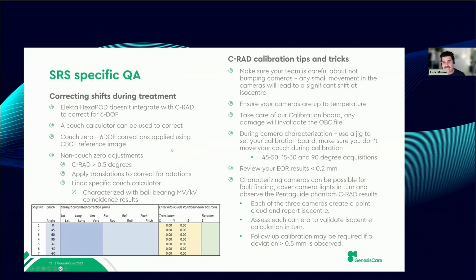Of the pinch points with the C-RAD system, the lack of communication with the hexapod couch has been a point of contention and also a point of conversation with C-RAD. So in the interim, we utilize a couch correction calculator where we utilize the iGuide system and reduce our roll, pitch, and yaw from the hexapod couch into a translation.